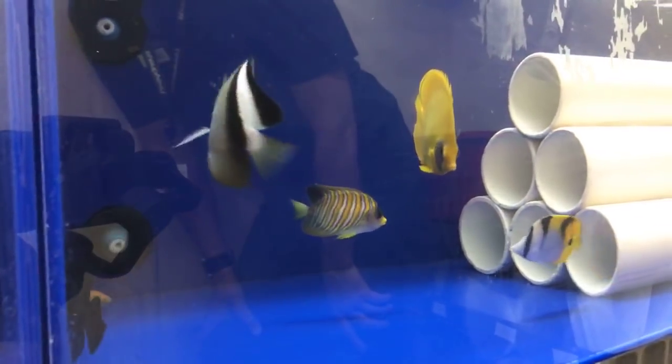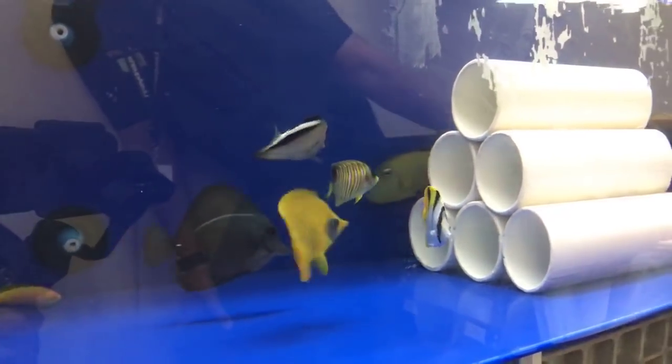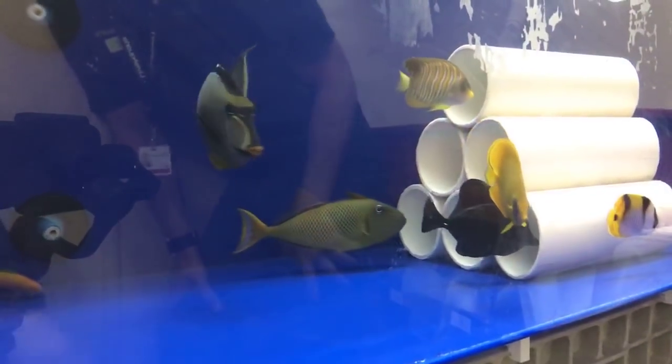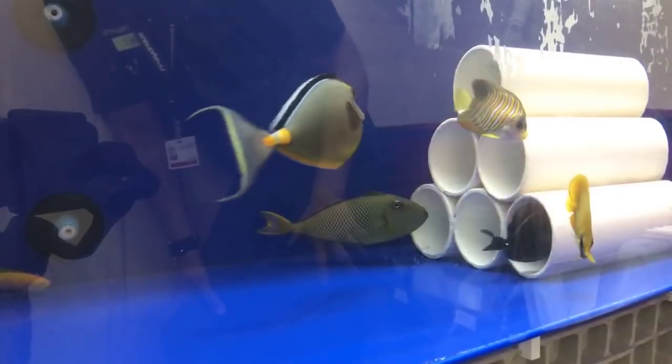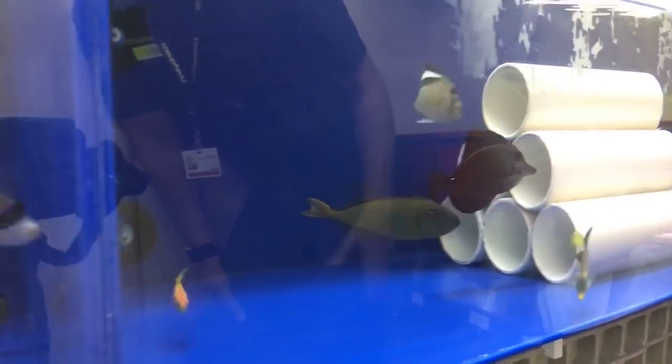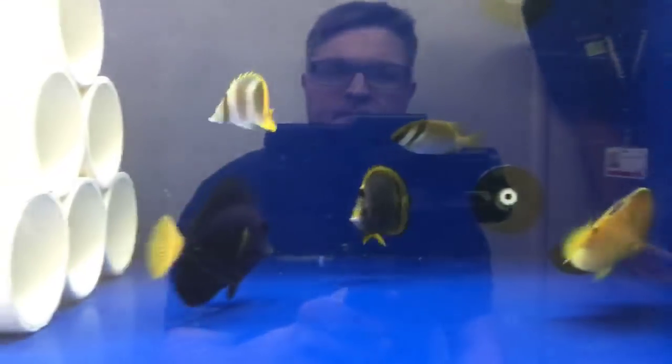Everybody's looking real healthy today. Yeah. And again, all these fish are on Diver's Den. So the section of the coral farm we're in right now, all these fish are for sale. They've been here a minimum of 2 weeks through the quarantine, sometimes even longer. We've got them feeding. We don't put anything up on Diver's Den that isn't healthy or isn't eating.